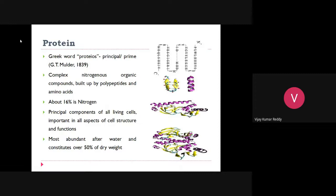Protein is basically a Greek word, proteus, that indicates the name of principal or prime, given by Mulder. And these proteins are complex nitrogenous organic compounds. They are built up by polypeptides, and the basic unit is the amino acid. So various amino acids form together small peptides, then they form polypeptides, then these polypeptides form a complete protein.